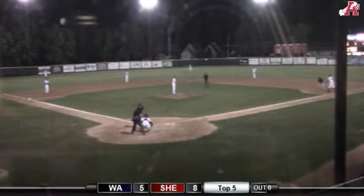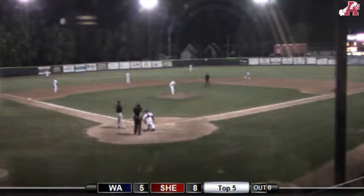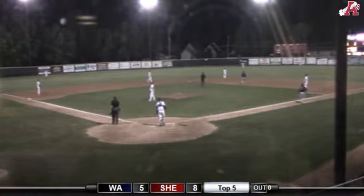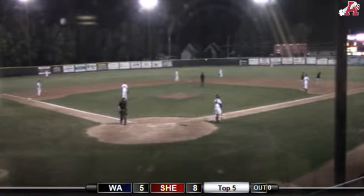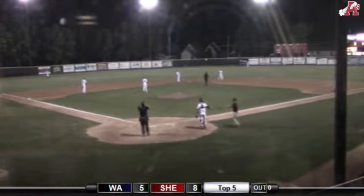Top half of inning number five. 8-5, A's over the West Allis Nationals in this Langsdorf League semifinal game. Winner will go on to face the Kenosha Kings. First game of the three-game championship series will be tomorrow night in Kenosha. High fly ball deep into the gap. It'll hang up there enough to be caught. Out number one, as Willis hustles over for the catch.